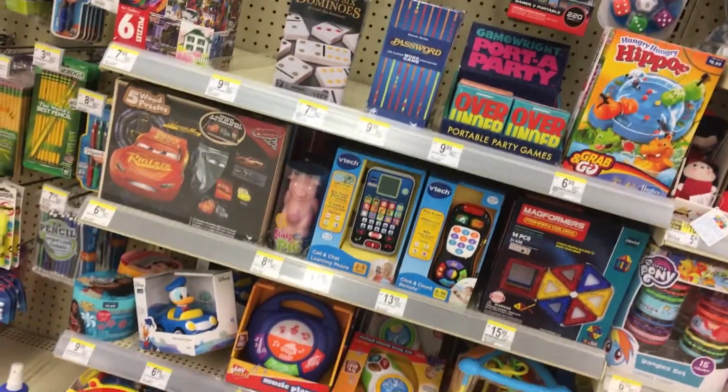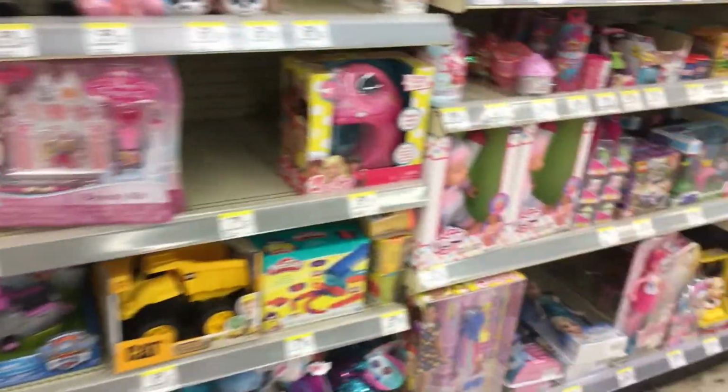Well, I'm going to go get my candy, and I think the next shot will be me showing off what I picked up, because I don't want to go to any other stores today. So, yeah, no opening bit for this one, so I'm just going to cut right to the chase.